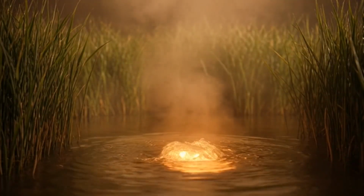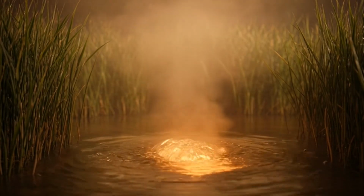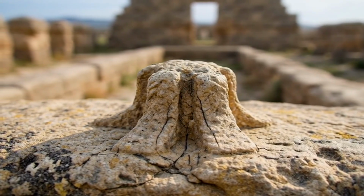The thermal springs near Baalbek were believed to have healing properties by the Romans. The use of cranes and lifting tackle is evidenced by the lifting bosses found on every major stone.